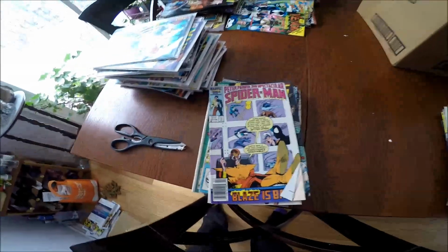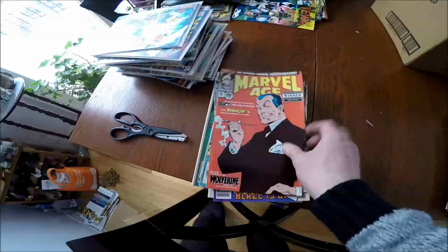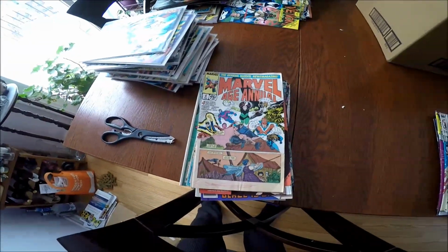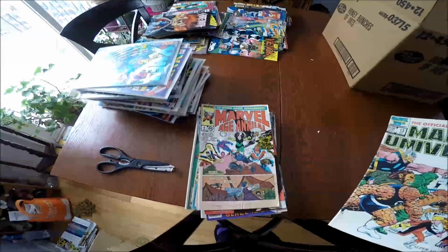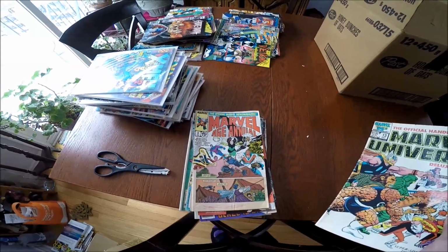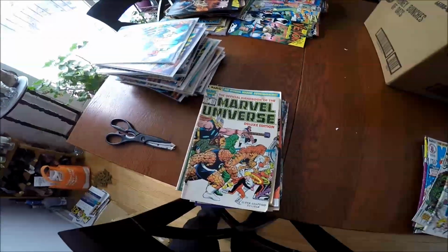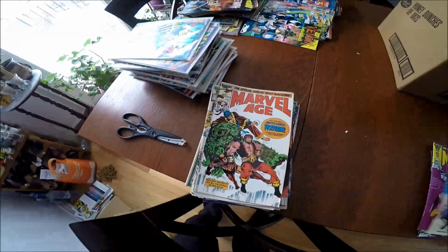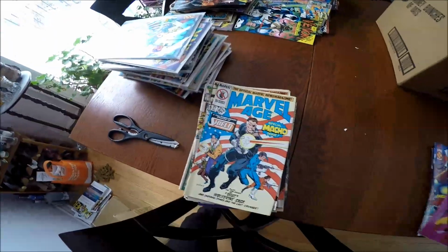Peter Parker, the Spectacular Spider-Man, Marvel Age. I think some of these have parts cut out of them because I put them on a skateboard and put some lacquer on top of it to make a cool skateboard. So that's why some of them are missing little sections here and there. Would I do that to comic books now? Never. They're my babies.